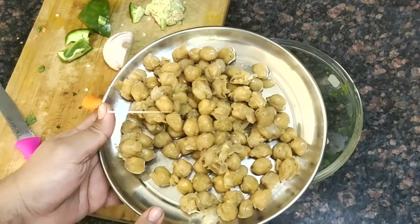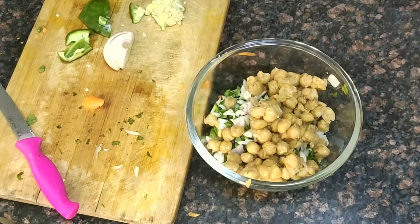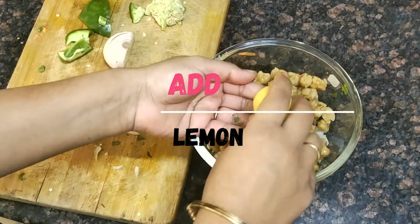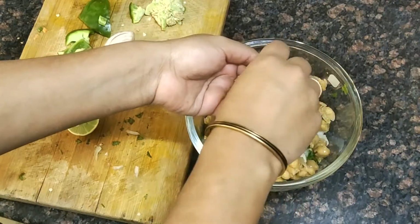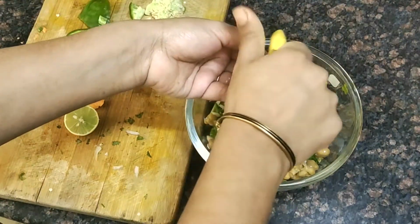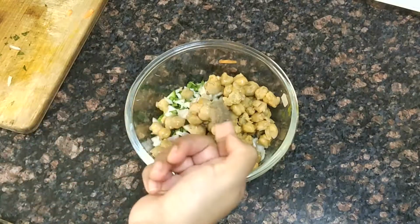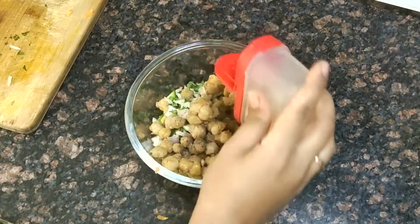And now comes the superhero of the salad, which is chickpea. I have soaked the chickpea or chole overnight and have boiled with salt. Now I am going to add lemon into it. Lemon not only adds vitamin C to the salad, but it is very important for the iron absorption of the iron which is there in our chickpea. Chickpeas are a good source of protein as well as iron. So people who are anemic should also have this salad, but make sure that you don't have it along with tea because it hinders iron absorption. Next we are going to add black pepper and black salt to it.